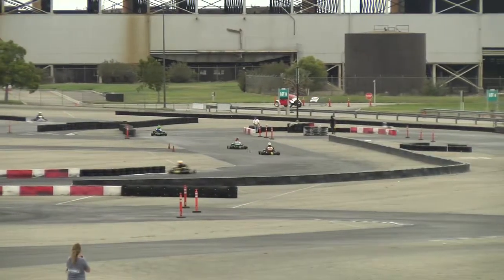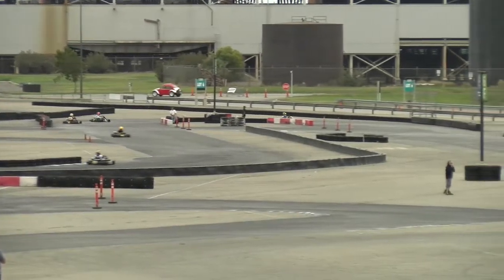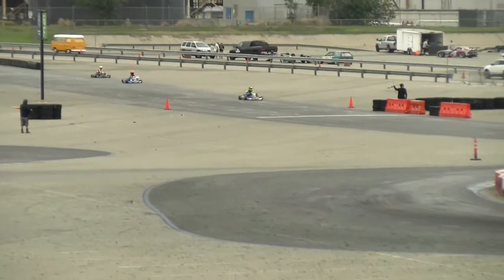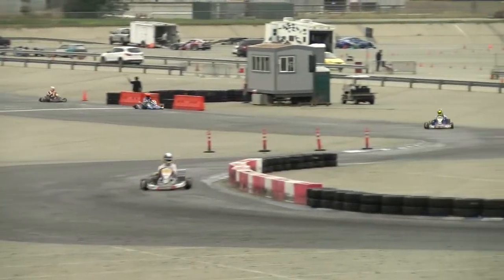X30 juniors up on the grid. X30 juniors to the starting grid. They're seeing cross flags, so we're halfway home in this main event.